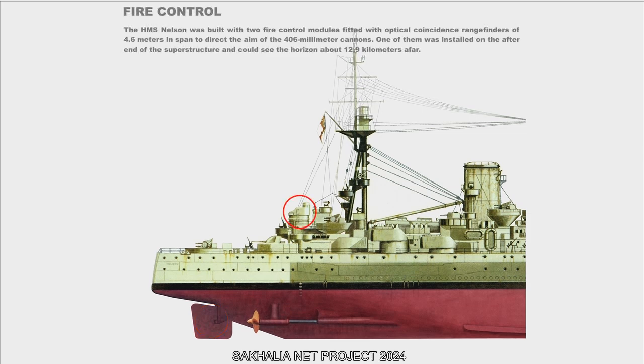The HMS Nelson was built with two fire control modules fitted with optical coincidence rangefinders of 4.6 meters in span to direct the aim of the 406mm cannons. One of them was installed on the after end of the superstructure and could see the horizon about 12.9 kilometers afar.